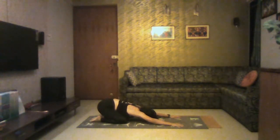The child pose, relax your back. Take your arms, relax your arm. 2, 3, 4, and 5. 1, 2, 3, 4, 5. So take the elbow and release the pressure in the chest, shoulder. We have given some pressure on our chest.